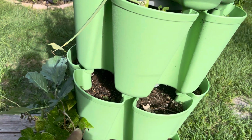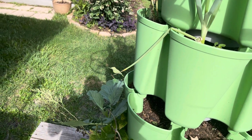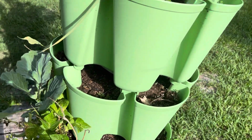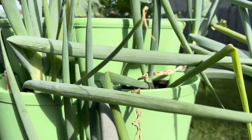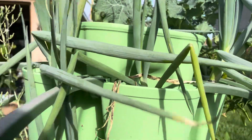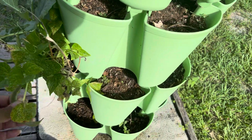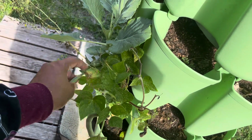So my plan is to take it down and move it to the garden area and refresh all the soil. But for now, I've got some onions growing in here. They're growing pretty well. Nothing's ready to harvest. I got some lettuce that went to seed. Some contender beans that I'm trying to dry for seed, but they just keep going.